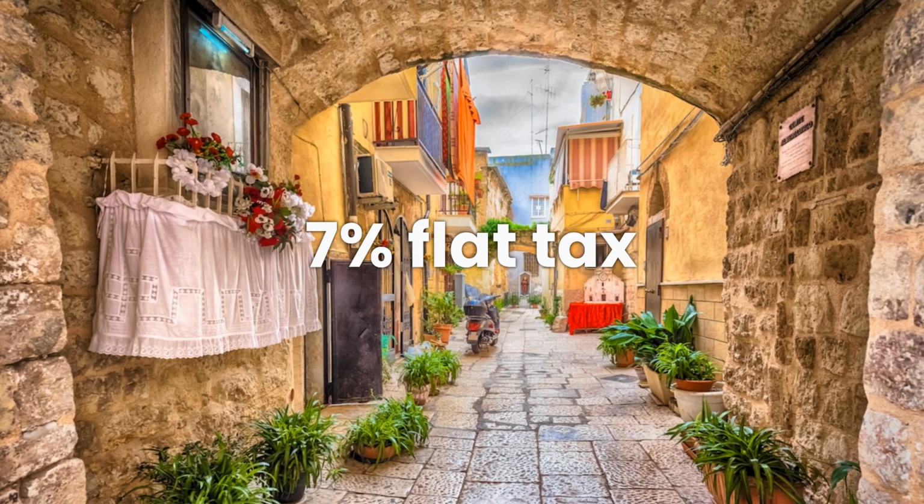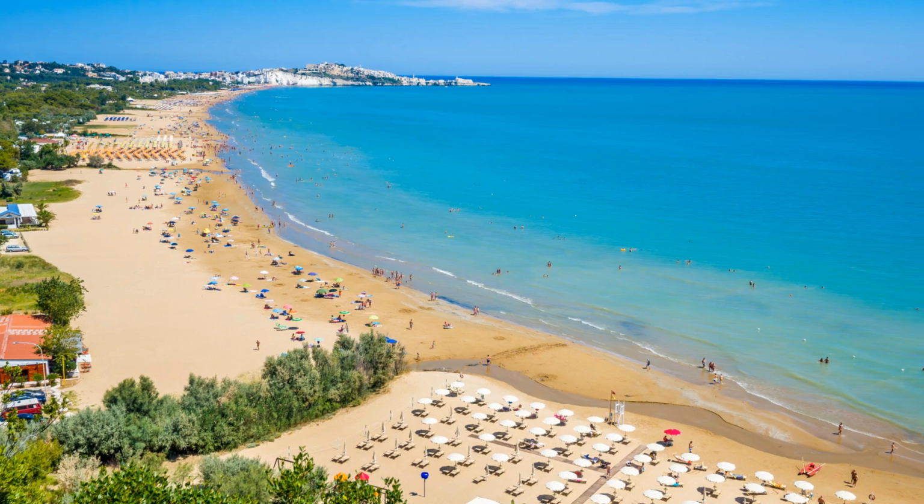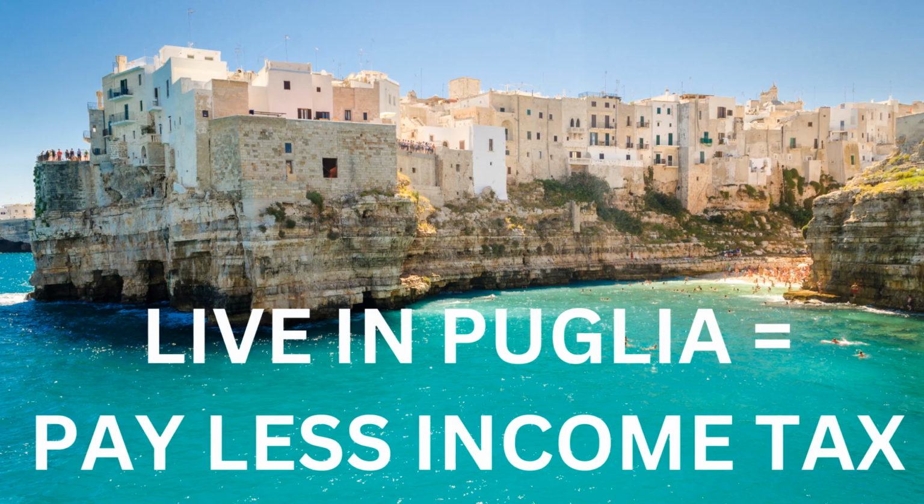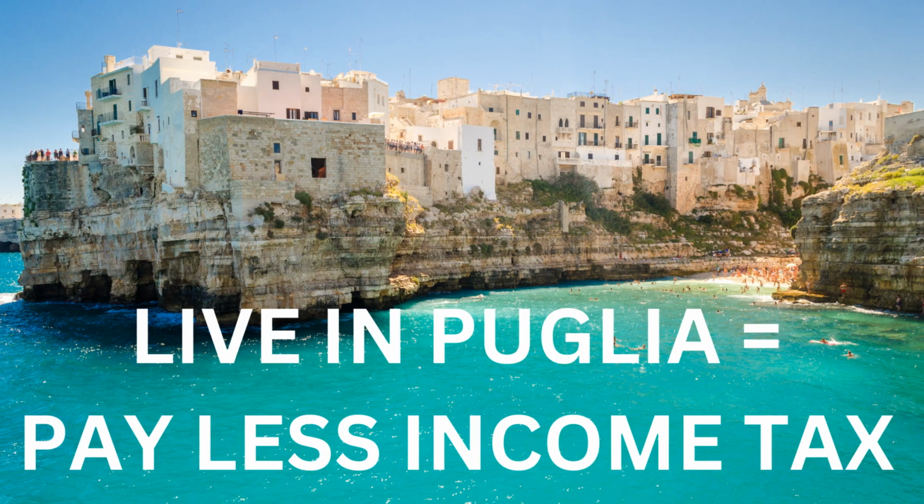Oria is part of Italy's program for retirees from abroad, offering a flat 7% income tax for up to 10 years. This incentive makes Oria particularly attractive for pensioners seeking financial advantages in a sunny and relaxed environment. There are several 7% income tax regions in southern Italy. Puglia is one of these regions. This is a big opportunity because taxes in Italy normally are between 23 and 43%.